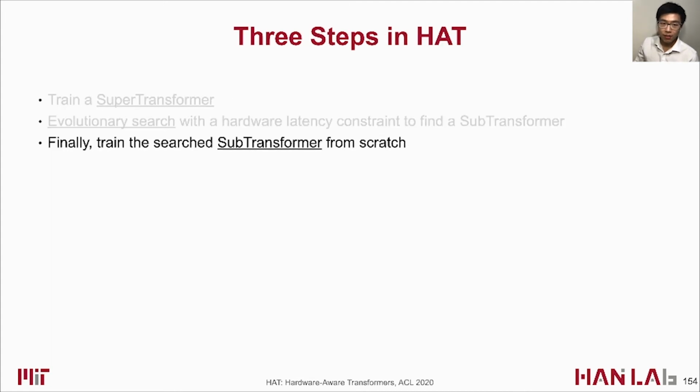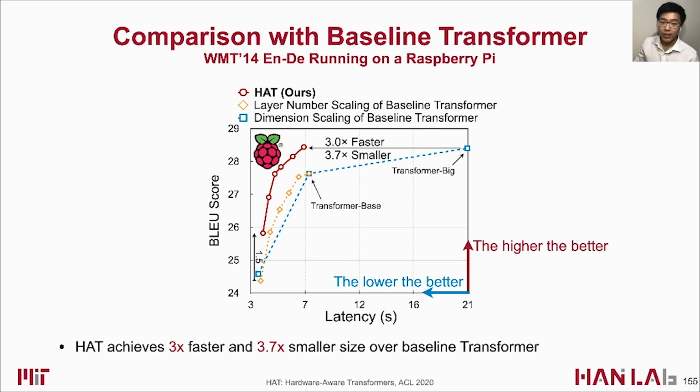Finally, after several iterations of evolutionary search, we get a subtransformer and train it from scratch to get the final performance. We evaluate HAT on machine translation tasks. The figure here shows the latency and BLEU score trade-off curves of HAT and the baseline transformer on the WMT English to German task, running on Raspberry Pi.